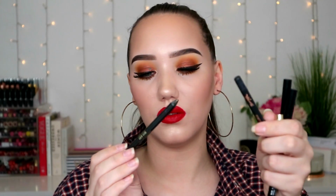Always sold out, I think just because they're so good. They are so black. This one is really blunt as well. This one's actually a slate color. This is, what's it called? Stay with Slate, so it doesn't look as black because it's grey, but the black one's really good. Mine is just only like this size because I've used it so much.